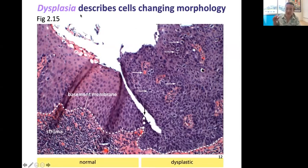Dysplasia, then, is when you actually start seeing changes in the cell shape. So in this case here, this is another nice example of a tissue cross-section where they've been able to capture different regions showing the progression of disease. So on the left side, I'm not sure, I think this is maybe esophageal or some kind of GI tract tissue. But you see here, these are the epithelial cells, okay? The dotted line represents where the basement membrane would be that they sort of depend on to separate them from the stroma or the mesenchymal connective tissue beneath.